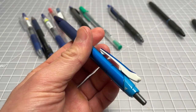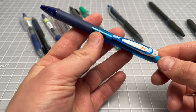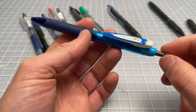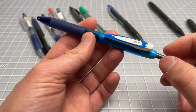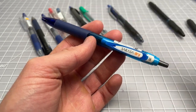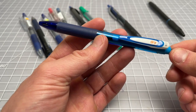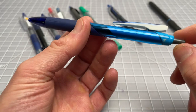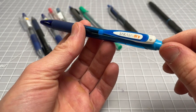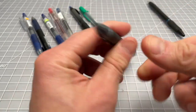But similar to the Pentel, where there's some okay models and some exceptional models, I would really highly recommend the Sarasa Dry. This is the quick drying ink in the Sarasa line. And if you're left-handed and you want a quick drying gel ink, obviously you should try out the Energel. The other way to go, and what I tend to use, probably my favorite overall, is the Sarasa Dry. This is the Japanese model, has this cool clip here, really stylized design, sold in 0.4 and 0.5 millimeter writing tips. It's the same exact pen as this one.